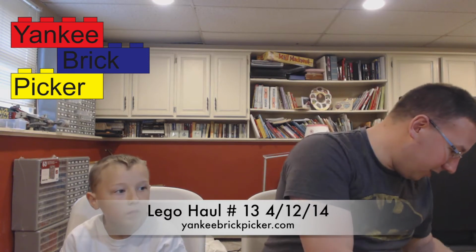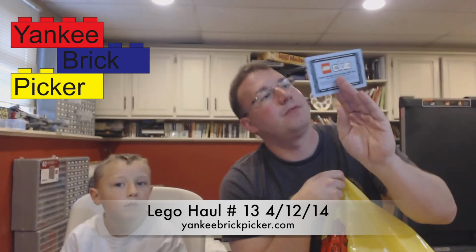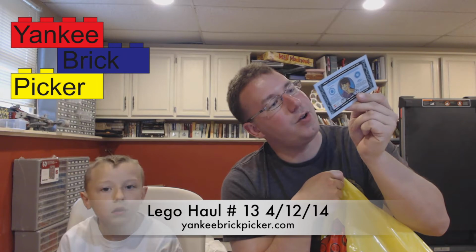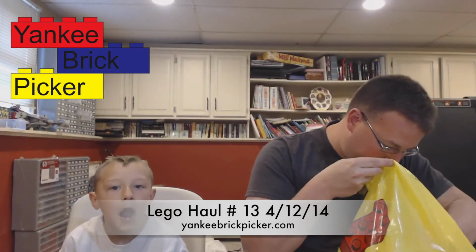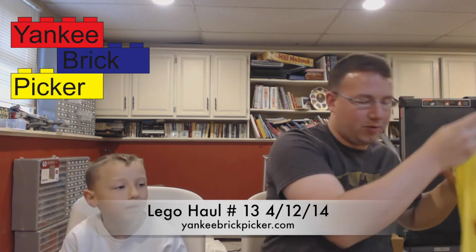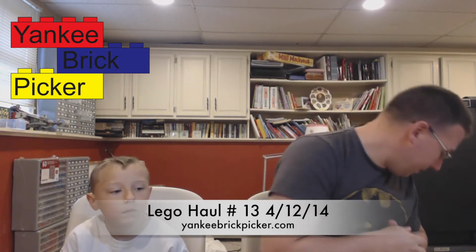Then, of course, he got his goodie bag with his coupons and stuff, which is 10% off on Lego Superhero Marvels, which of course comes with all the magazines and stuff like that. So we did that, so that was the second thing.